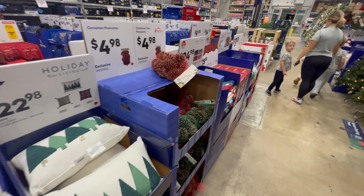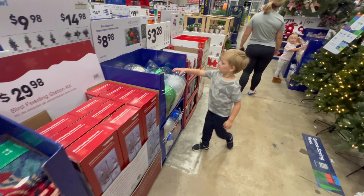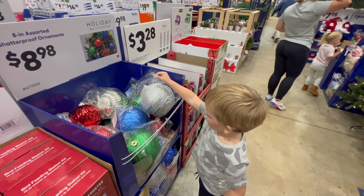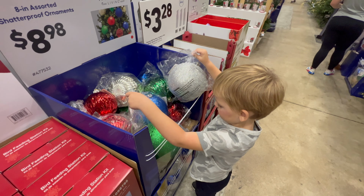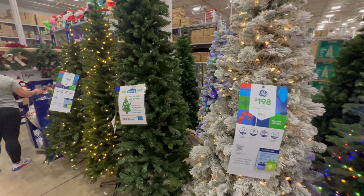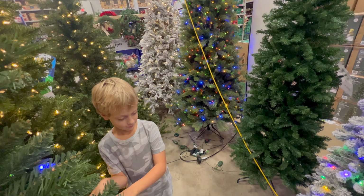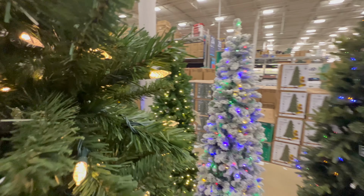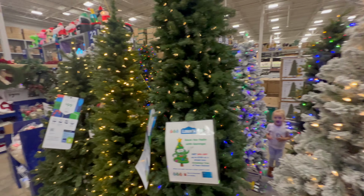Moving along, pillows, pine cones, and Emmett likes to use giant ornaments for $9. Emmett, which is your favorite? Oh, the back came off. Porter's lost in the fake Christmas trees. Ah, there, I found them. You know, this year we aren't gonna put up our fake Christmas tree. We are actually gonna get a real one. We are excited about that.